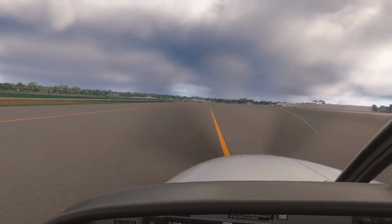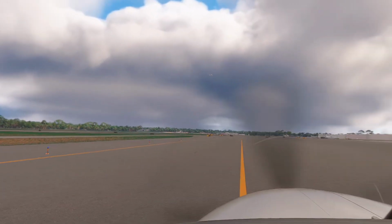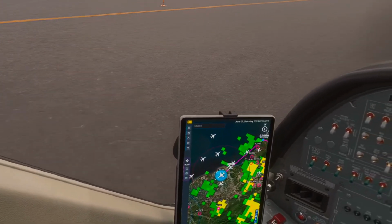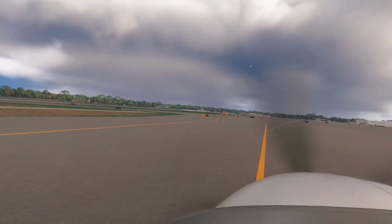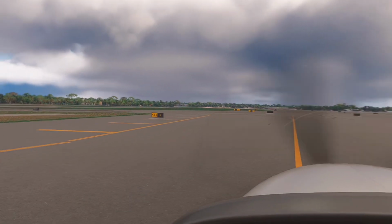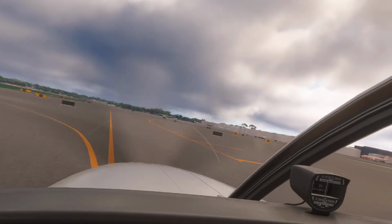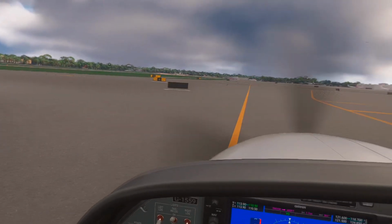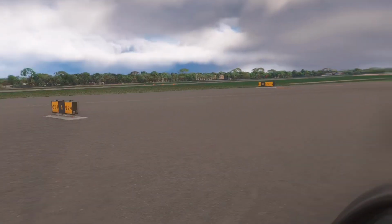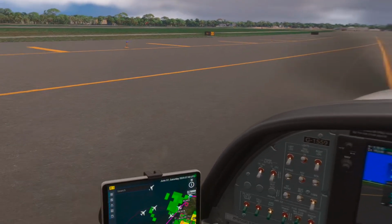Taipei ground, Jin Air 732 Heavy, good morning, requesting push and start at gate Alpha 8. Jin Air 732, push and start approved, face southwest. Push and start, face southwest, Jin Air 732 Heavy. Taipei ground, EVA 3223, request push and start. Taipei ground, EVA 3223, request taxi. Taxi runway 05 right, Quebec, Whiskey Charlie, Sierra 1, EVA 3223. EVA 3223, push back and start approved, face southwest. EVA 3223, contact tower on 118.7, have a good afternoon.